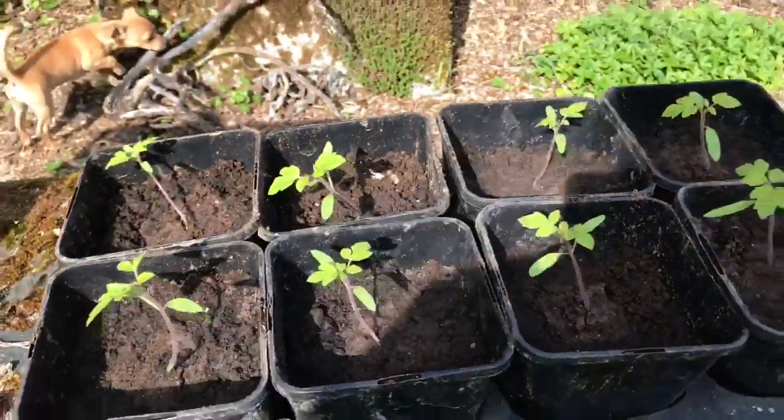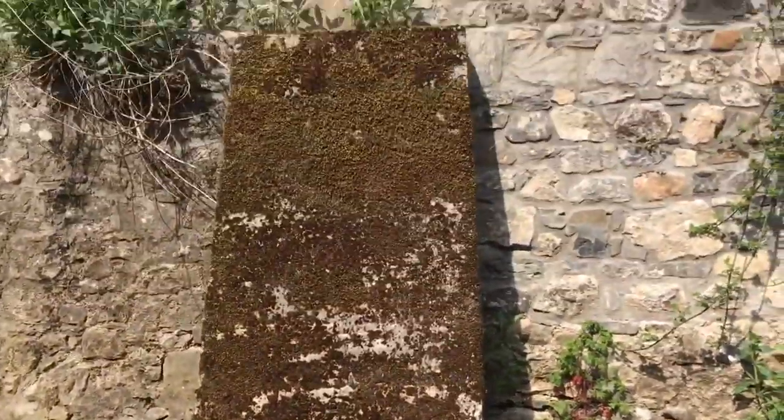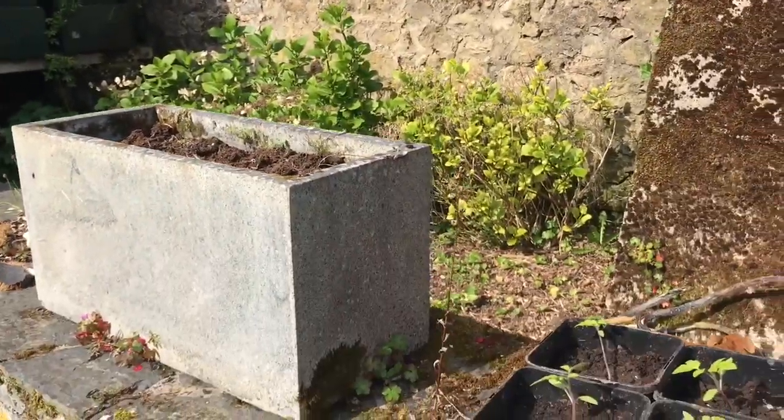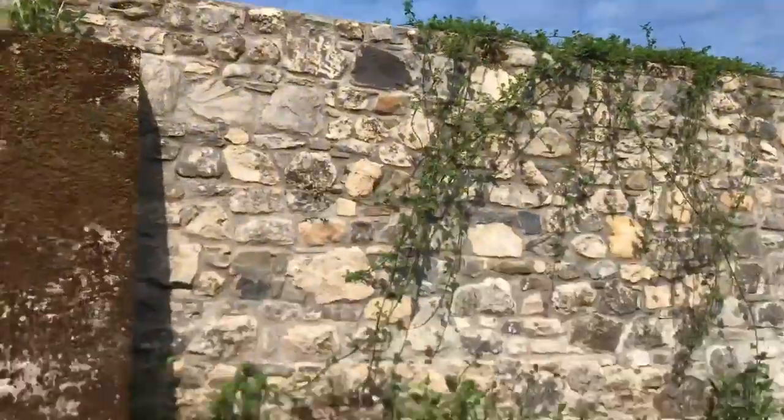It might be a bit chilly out, but I don't have a greenhouse. So they come in at night and they are in a windbreak with this wall here. And lots of sun, as it's a beautiful clear day.